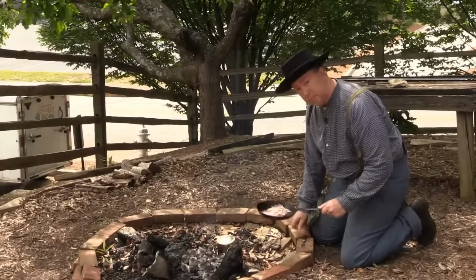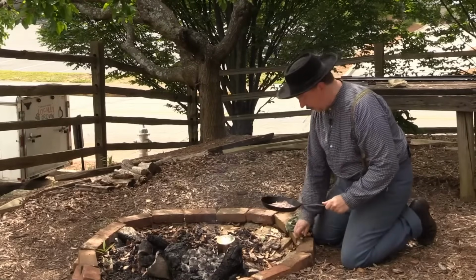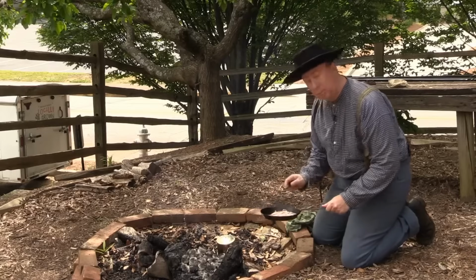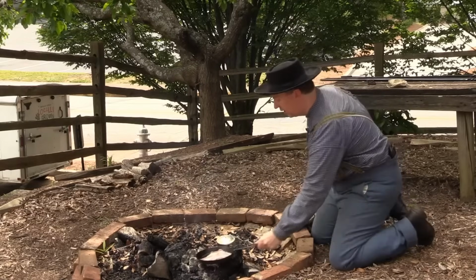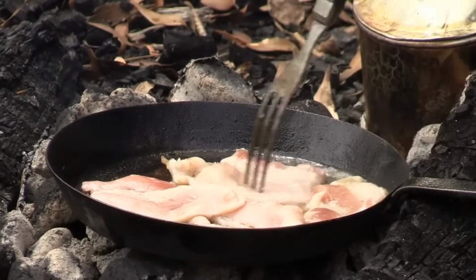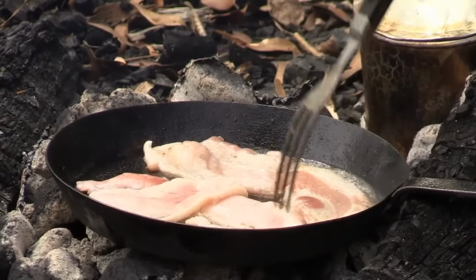So now we've got some salt pork. This is the first basis for most prep for Civil War meals. You get some salt pork, you put it in that community shared frying pan, and you just put that over the fire and get it going.